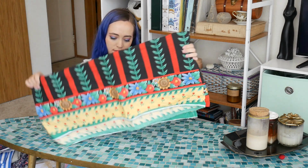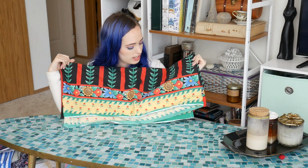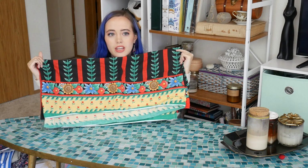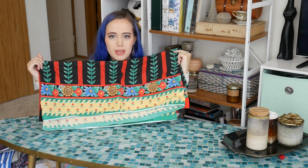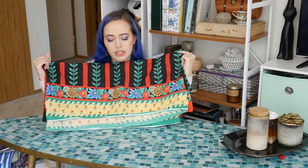And then this is the last fabric I picked up. I always try to save my favorite for last. I think this could be a 90s print. It reminds me a little bit of the 70s too. I plan on making a folksy skirt with it maybe, or if I have enough fabric to pull off a dress, I would really love to make a dress out of this. But that is it for this haul.